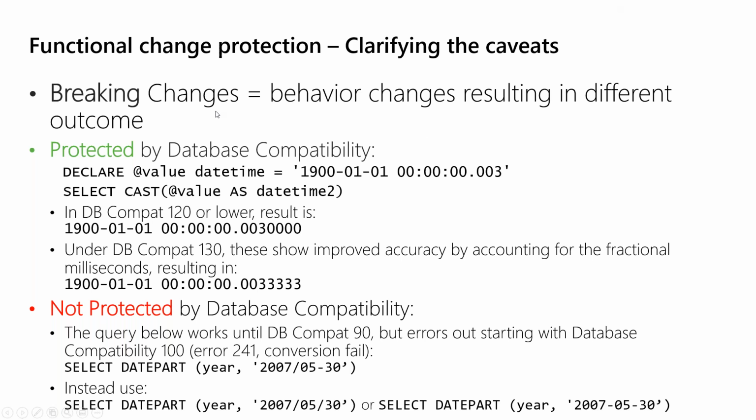However, if you have a more modern application, let's say that was born in 2008, for example, and so we're talking about changes in behaviors that have been put forward into the engine after that point in time, then those are all protected by DB compat. So it's important to understand this.